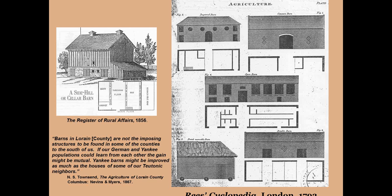The Register of Rural Affairs on your left shows a classic sidehill, or what we might call a bank barn, that you see all across the Midwest.